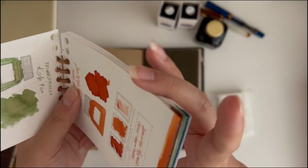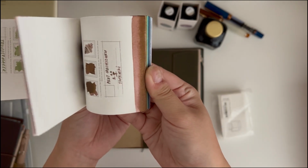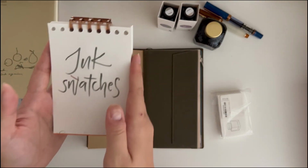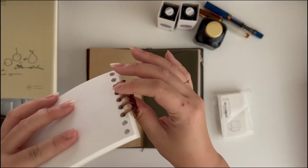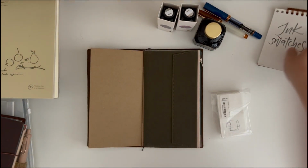And then the other thing that I really love is, because this is rainbow order, you can just do this and then it will have all the colors on the edge. I just find it so satisfying. So I actually really like this system for ink swatching. I have to figure out where to get bigger rings though. I think soon enough it's not gonna fit.